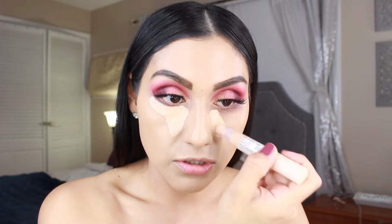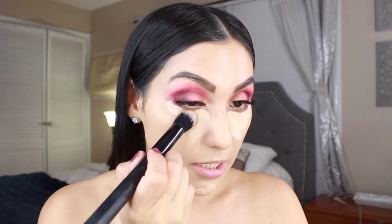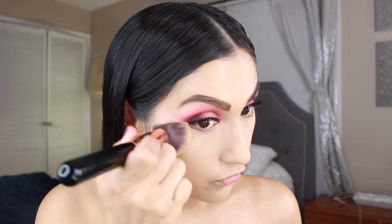now. I usually don't go in with something bright like this, and I don't know if this is a lot right now for me to be applying because I don't know how good this blends out. So I'm gonna grab this brush right here. This is a BH Cosmetics brush, and I'm just gonna start blending out this concealer. I'm going to go back in with the foundation brush and just blend everything out nicely. Just go over that.